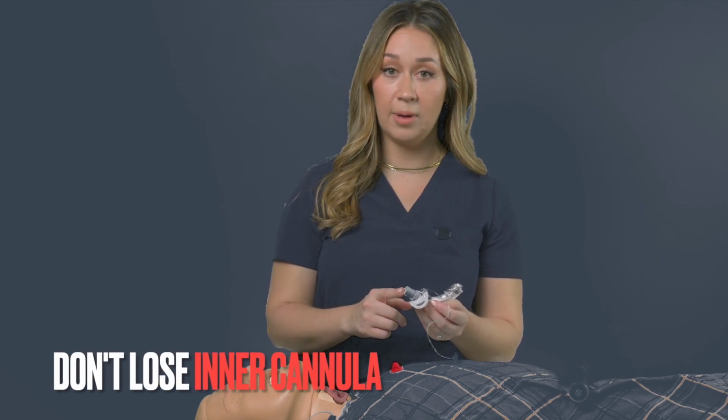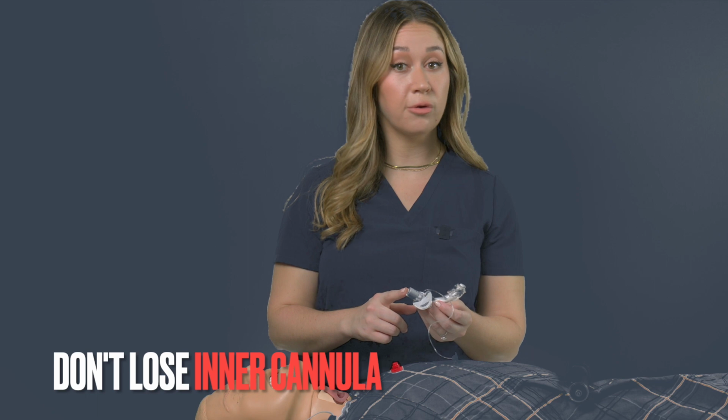Number two, some of the older models of the trachs, the inner cannula is the portion that connects to the ambu bag and to the ventilator. So don't throw it out unless you know you have a replacement.